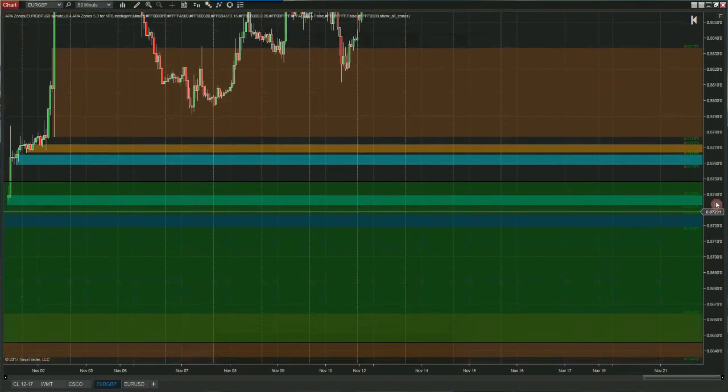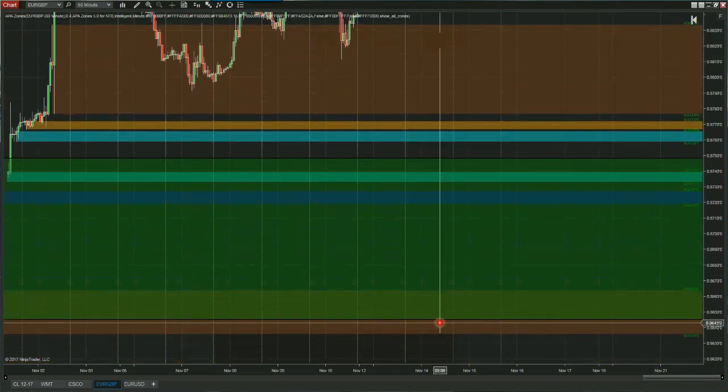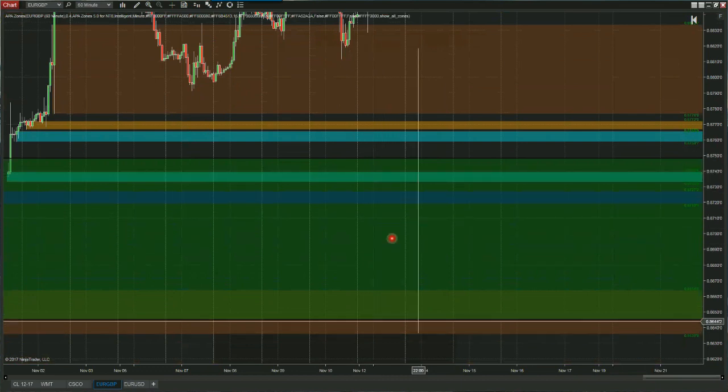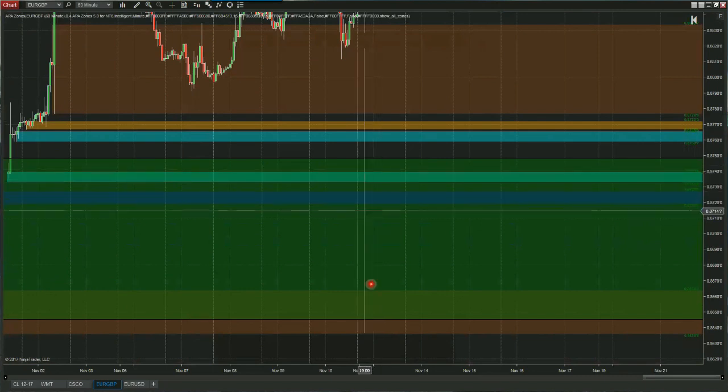All right, so here is the daily demand zone, this green rectangle that I transposed from the daily time frame. And you can see inside that big daily zone, we have basically 3 different zones inside of there. Okay, so we have a support zone on the top, which is nice and new in this aqua color, as well as a couple others.